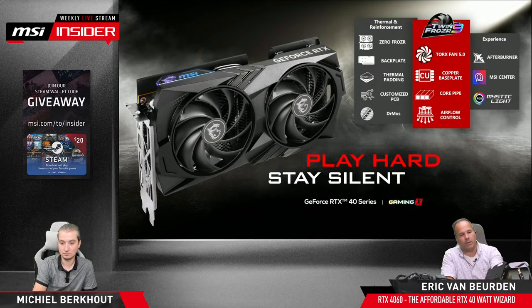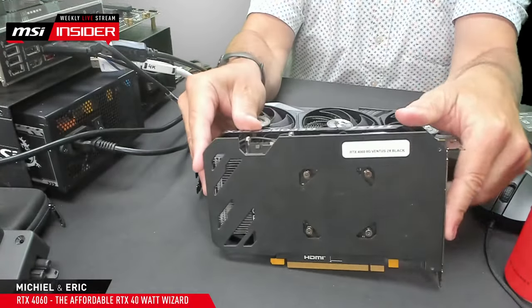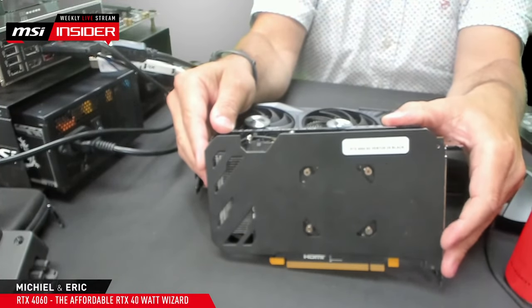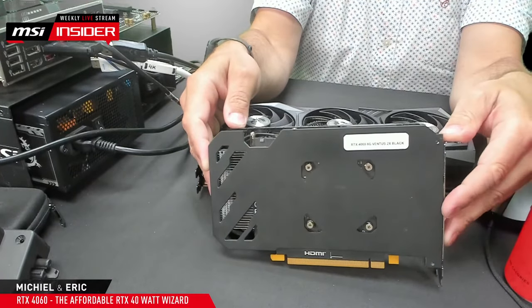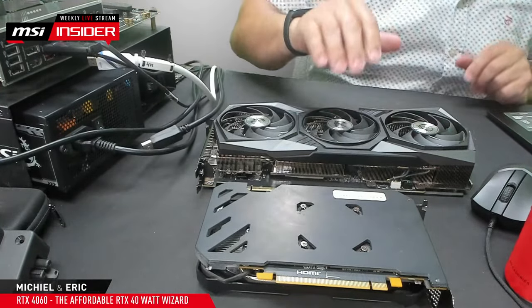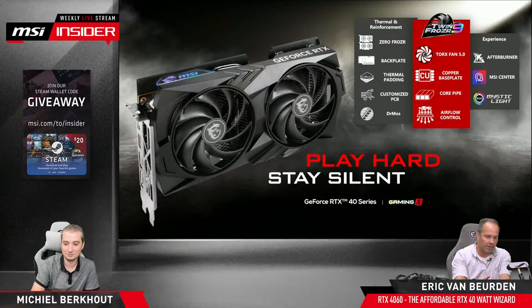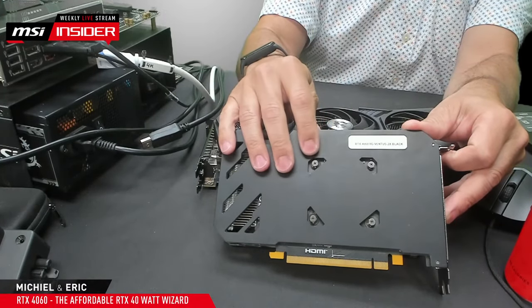They both come with a backplate. This one, the Ventus Black, has a plastic backplate. This is still an early model, by the way, so the backplate on the eventual model will be slightly different than what you see here. It's still an engineering sample. People know, we always get engineering models. I'm not going to show you the gaming one, but that one has a magnesium alloy backplate, so a metal backplate.